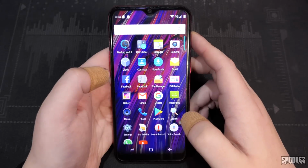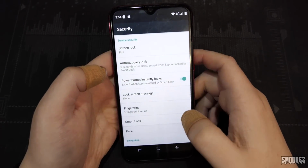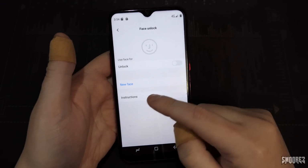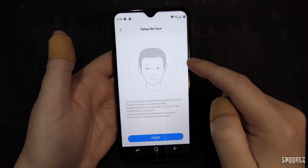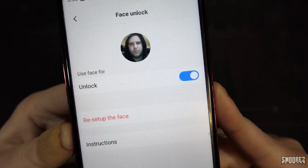There we go. I'll try Face Lock real quickly, just for the sake of it. Oh, there it is. Just called Face. Oh, look at that. It's got a little smiley face. Instructions. Oh, okay. We've seen that before. That's okay. Unlock. Oh, okay. That's a bit mean looking. Alright. There you go. My ugly mug is enrolled.